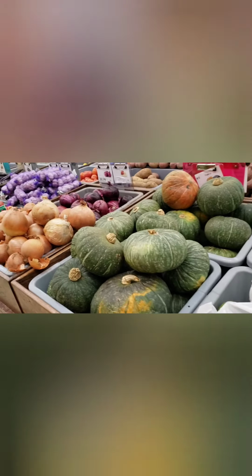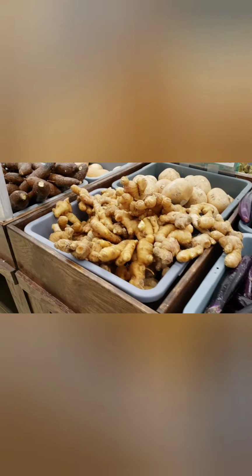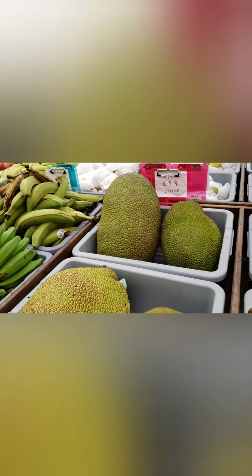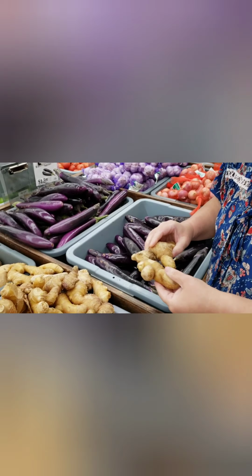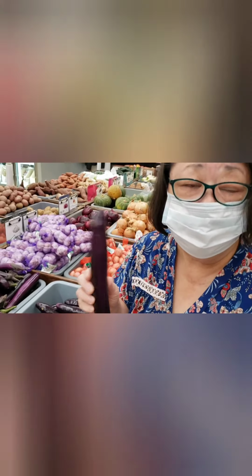Yeah, I know, I saw those tangerines. Ooh, ginger. And durian fruit. What's the difference in these Chinese eggplants, you said? I said that the skinny ones don't have as many seeds in them, and they're not as bitter.